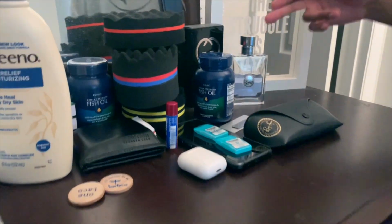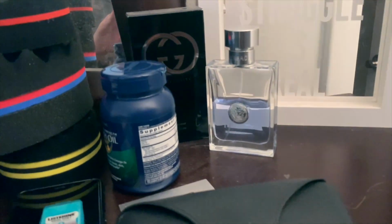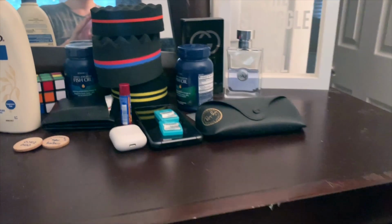And then I get to pick and choose which cologne I want. I'm actually looking for one that's more of a daily use. I feel like that's a little too, you know, classy for just everyday type stuff. All right, now come right this way.